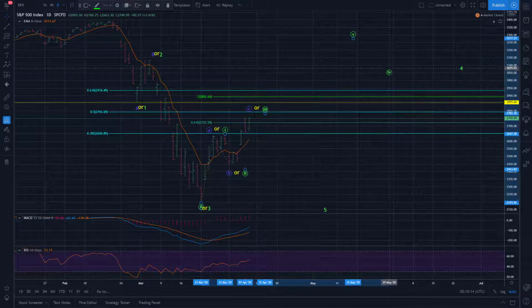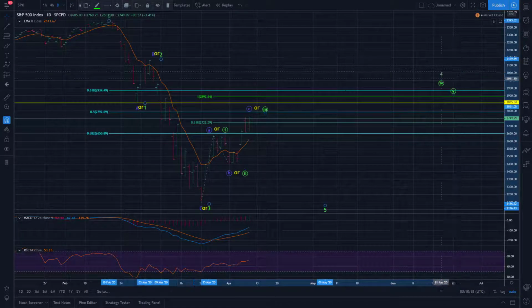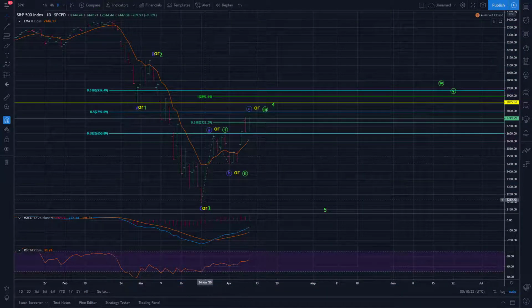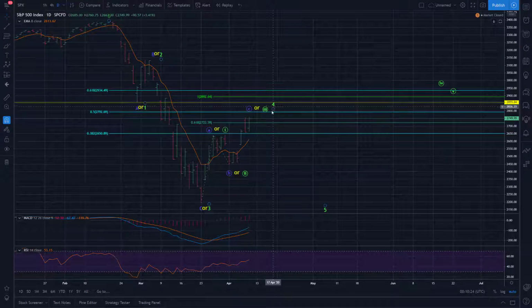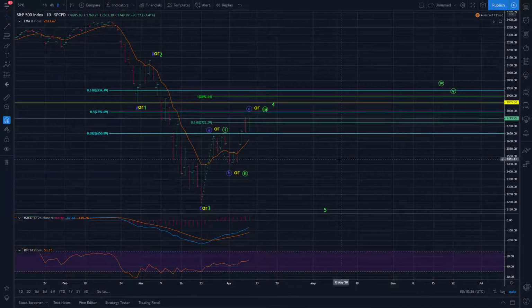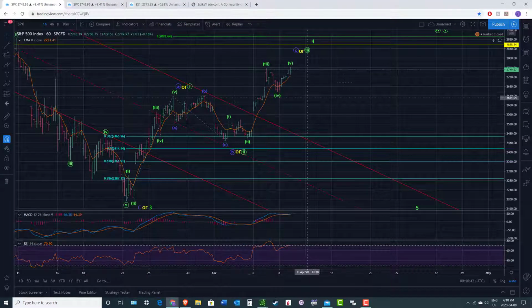Okay, so we'll put these to the side. So basically, I currently think that this rally we've had off the lows is either a fourth wave or an X wave, and again, doesn't really matter directionally. They both imply a move down once we terminate this up move. Okay, so that's really what I want to go through there on that daily chart.